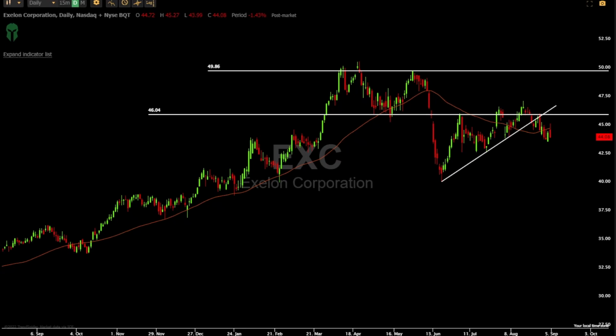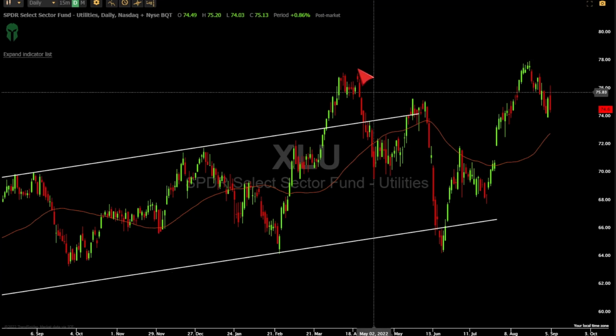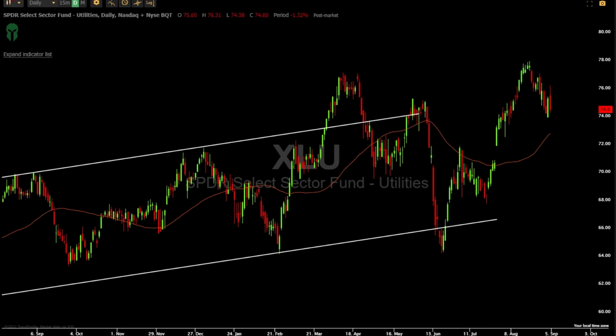So now we're seeing pressure in utility companies. This is a very large part of the XLU. Okay, so the XLU is utilities. It's usually a safe haven. It's not really looking like a safe haven right now. It's kind of looking like a double top. We'll get into some of the sectors in a moment.